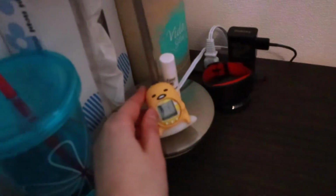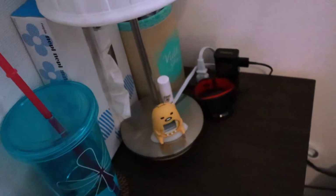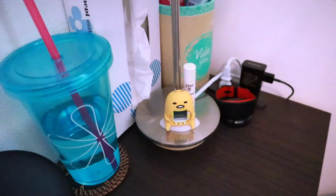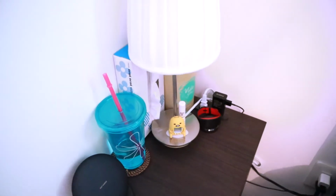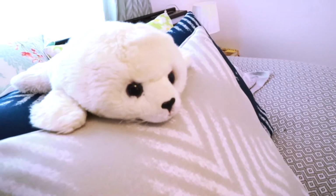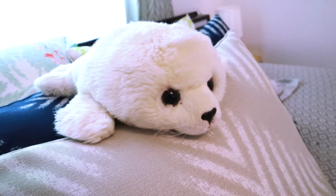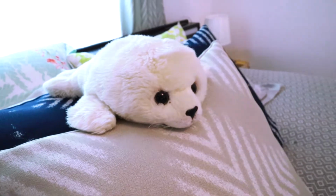This is actually, I think, a Tamagotchi, and I think it's dead, but I just like the way it looks. It's really, really cute. My best friend, my parents, I think, brought it for me from Baikal Lake. I really, really like it. He's so cute.